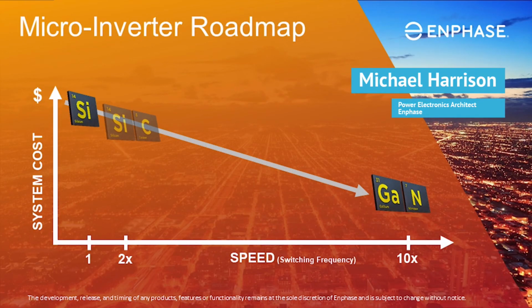After 25 years of development, it's the end of the road for silicon MOSFETs. Enphase has considered both silicon carbide and gallium nitride technology for adoption in microinverter products. Silicon carbide technology can offer a 2x switching frequency advantage over silicon at a similar cost. However, gallium nitride offers more than a 10-fold switching frequency and system cost advantages, making it particularly attractive for the Enphase microinverter application.